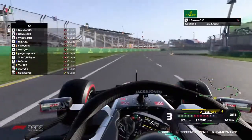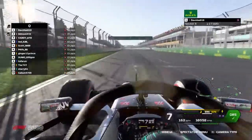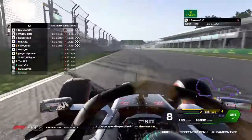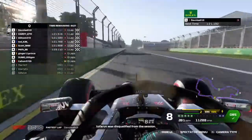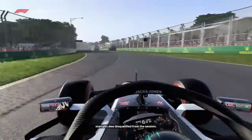He's back up into provisional pole position across the final corner into fourth gear, fifth gear to get the extra power down and across the line for the one-shot quality. It looks like Vardy's also up into P2. Davila pole from Vardy, very, very quick time there with a 21.1, 21.5, 21.5 from the top 2 and 3.